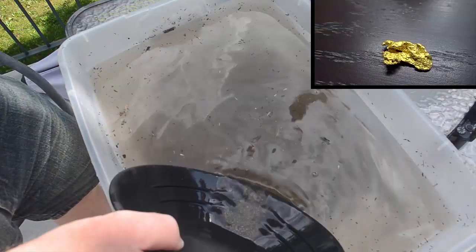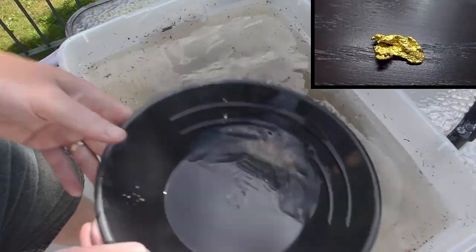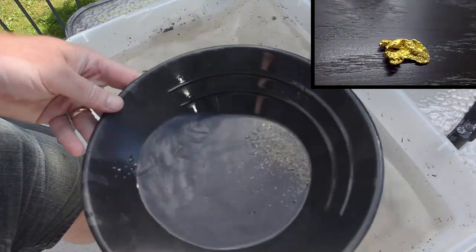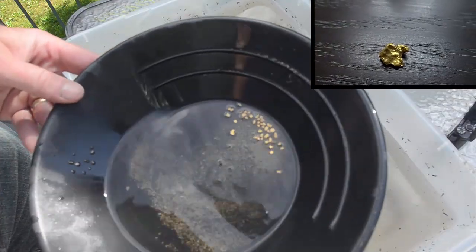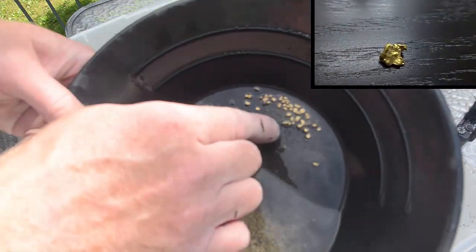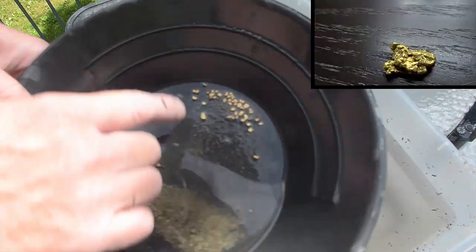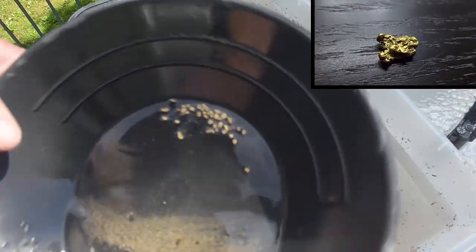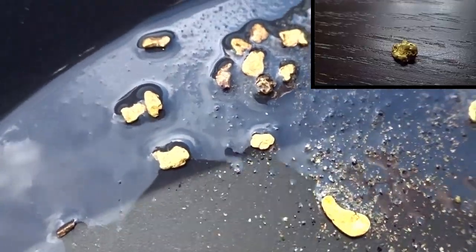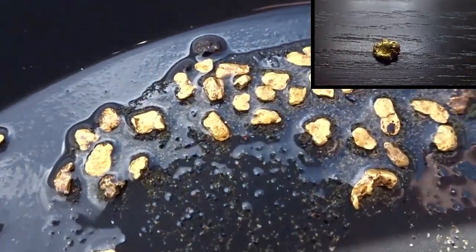Yeah, that's probably down far enough. Let's go see what's in the medium small stuff. Oh yeah. One small nugget, lots of flake. Oh, a couple small nuggets. Lots of big flake. Here's a close-up of the medium small stuff.